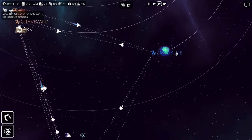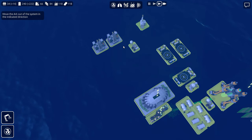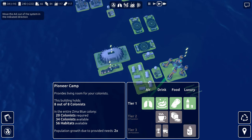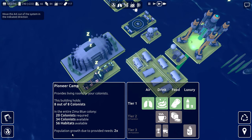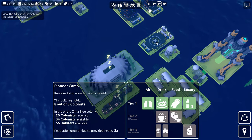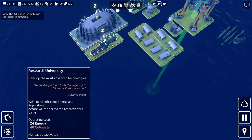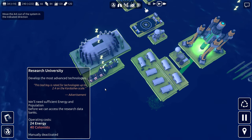Now, is there anywhere else we want to do this? Like Zima Blue, right? It's not that big of a colony. There's only 34 people here. And because of that, they don't really have a whole lot of needs. And I think we'll keep that going. Although the population growth is at 2x, if we don't add additional housing, they won't grow. So we can kind of keep them in check that way. And then also new technologies and stuff. I guess the university isn't really needed, you know?